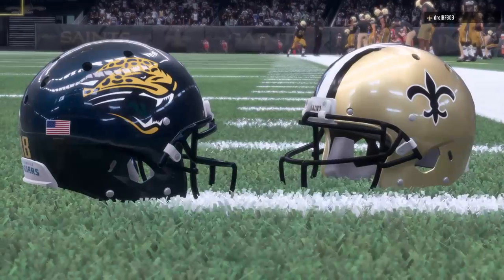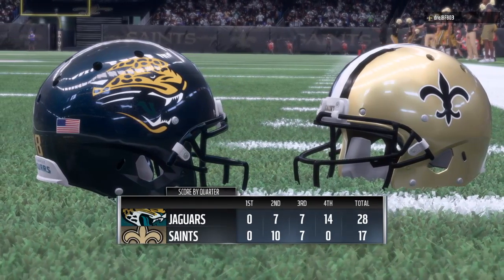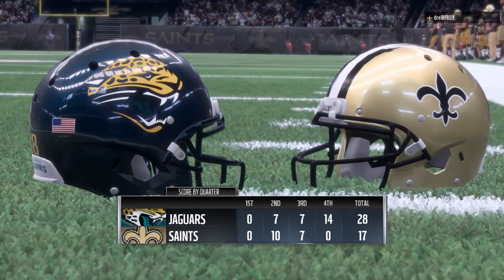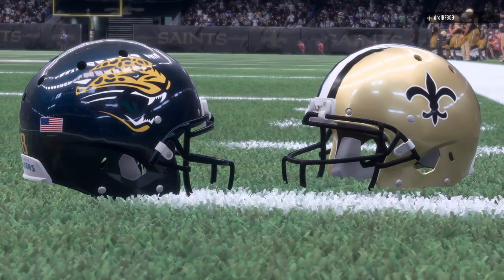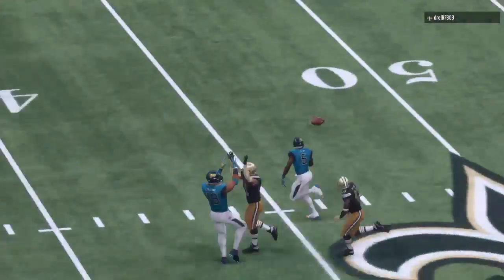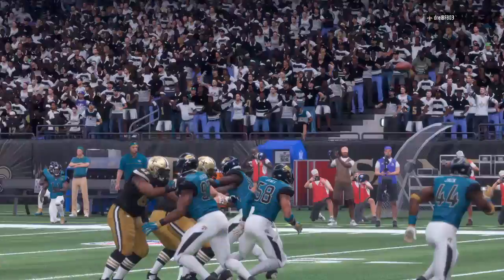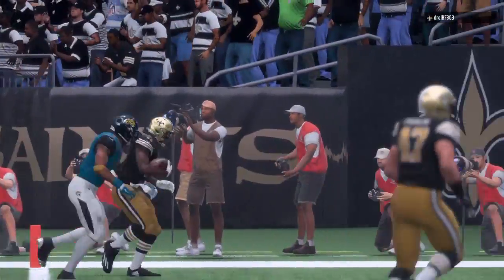So for the Jaguars, they keep on rolling, 10-0 now to start the year. And they'll have another road date next week with the Miami Dolphins. Meanwhile, for New Orleans, they come back to the pack a bit as their record falls to 7-3. And they'll get a chance to redeem themselves at home next week.